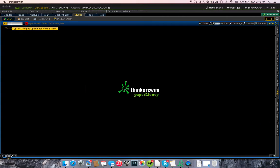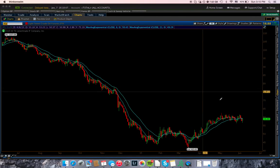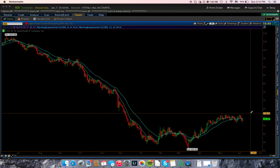Let's finish with just some futures with oil. So with oil, we're still in this kind of flatlining. Even with the OPEC news that came out, where they said production is going to stay the same, we're still just seeing oil kind of in this set range.